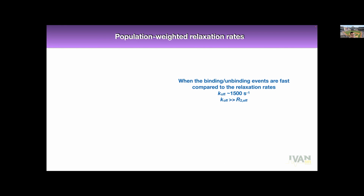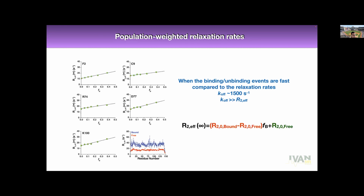And in this regime, essentially, and in the limit of extremely fast pulsing, you should get a population weighted average similar to what you would see in fast exchange for static, where the limiting case is the chemical shift difference rather than the relaxation rates. You should see a linear dependence, right? And basically the slope of this linear dependence would give you the difference between the free and the bound. And of course, at zero fraction bound is the effective relaxation rate of your free state. Anyway, this is just a curiosity, you can plot the free and bound states.